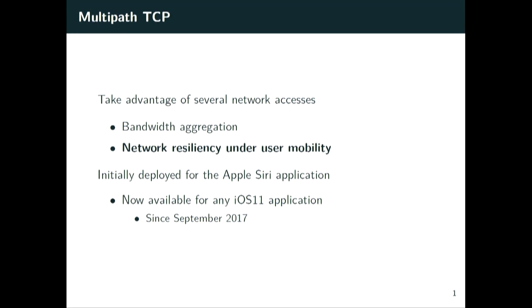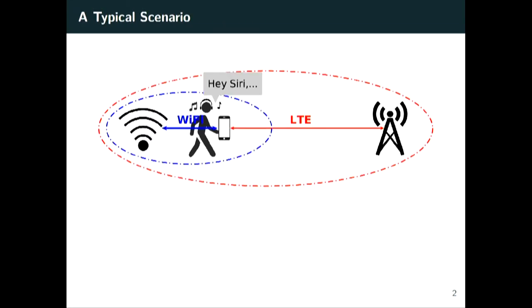And we are interested in that case in particular. About the deployment of Multipath TCP, iOS is the most deployed implementation of Multipath TCP. Now, any application in iOS 11 can use Multipath TCP, and so we will study this case. So let's take our situation of interest.